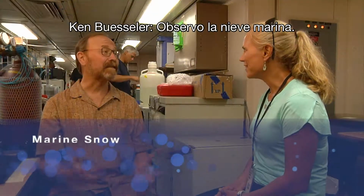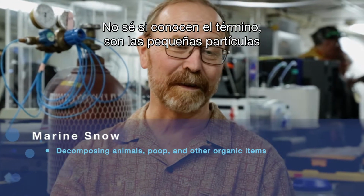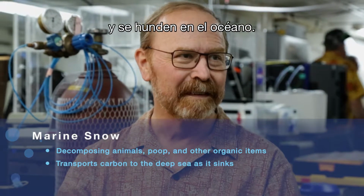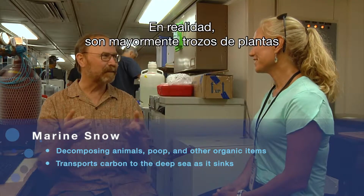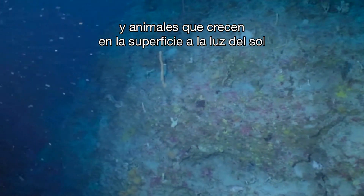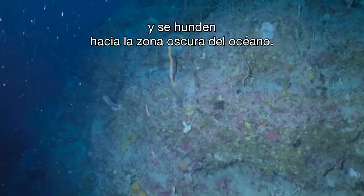I look at marine snow. So I don't know if you know the term, but all the little particles that settle from the top sink into the deep ocean. What they really are mostly pieces of the little plants and animals that have grown in the surface in the sunlight, and they sink down through the twilight, the darker part of the ocean.